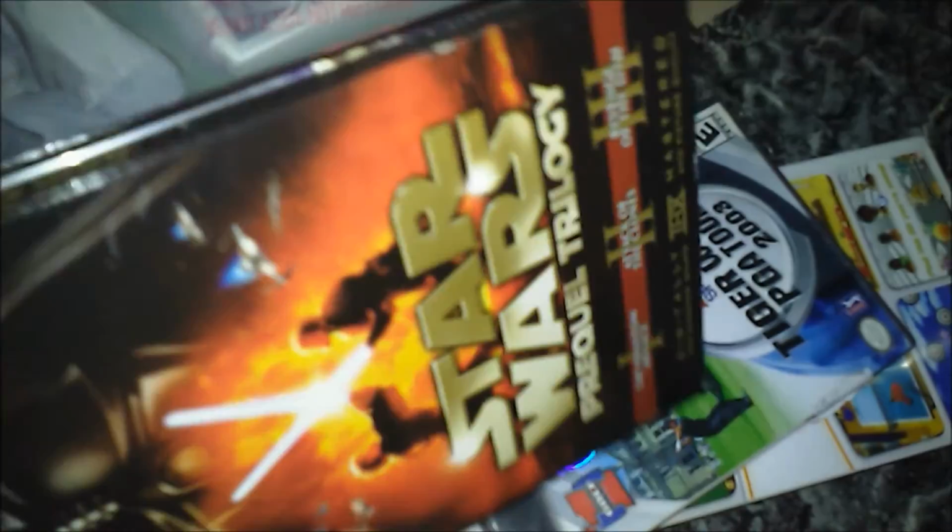Next, I went to Dollar Farm for the very first time, and crazy enough, they had some stuff. This is it. So I got these. They were half price, so it's just like $6. I got Wii Play, Wii Fit, another Wii Fit, Tiger Woods, and I actually got the prequel trilogy of Star Wars. There's the receipt. I actually paid $6.40.